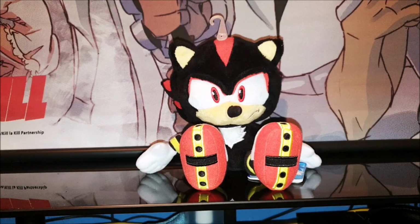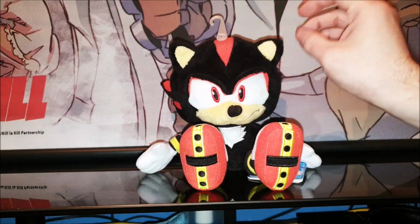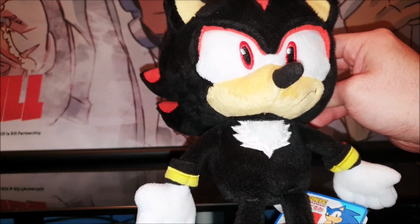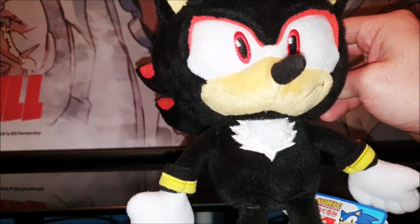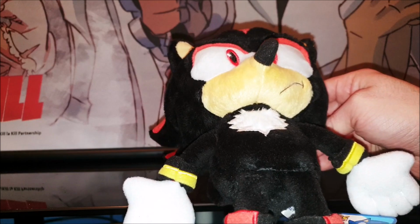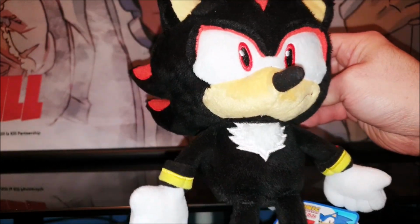Another thing I love about these plushes is the colours. The colours are very vibrant, very clear, and they've done well with the stitching of the separation of the colours as well. I do love Shadow's chest hair. It looks really awesome. You can see a sort of silver embroidery around the outline of the chest hair, which is really great. And you can see the stitching has a sort of glimmer to it, which is really great quality. I do love Shadow's brows. They've been done really great as well. You can see the redness underneath the black of the brow.